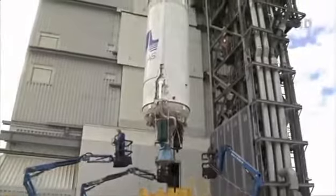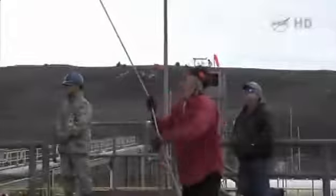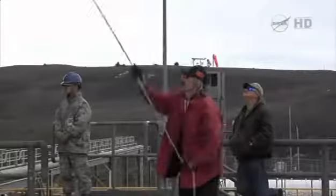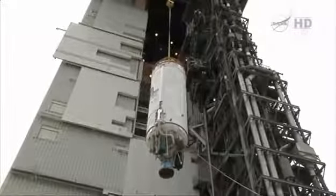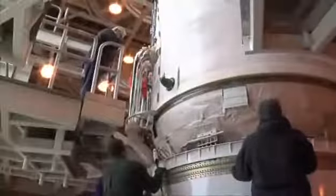This is the Centaur stage. You can see the RL-10 engine there, built by Pratt & Whitney Rocketdyne. This is a cryogenic stage, liquid oxygen and liquid hydrogen, and it'll be hoisted atop the interstage adapter, which is on the booster.